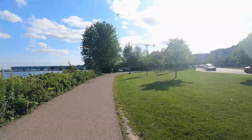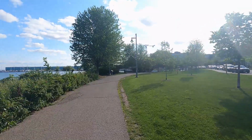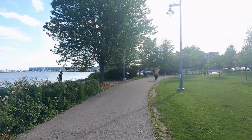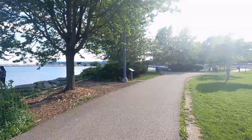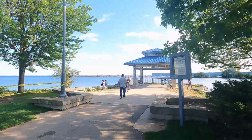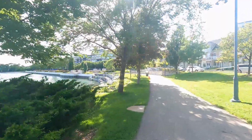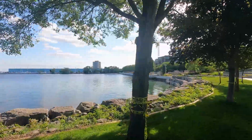Port Credit is a small town close to the lake, Lake Ontario, but it's also a part of Mississauga, which is the main city. Here we have a nice little lookout where you can come chill with your significant other and just enjoy the view. Water looks a little bit calm today.